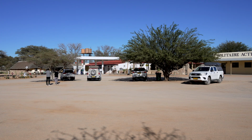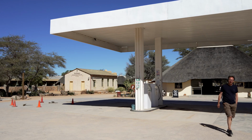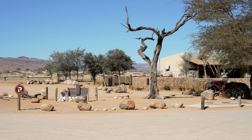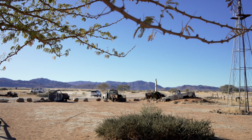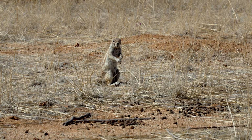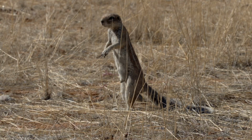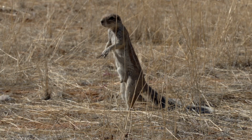Leaving Sossusvlei now and heading towards Swakopmund, we decided to stop the night in the tiny little town of Solitaire. It's not really a town even, more of a roadhouse I guess, but it's a popular spot to grab a bite along the way, and it turns out they have a really nice campsite there. One of the best reasons to stop here are the ground squirrels, super friendly and clearly used to interacting with people.